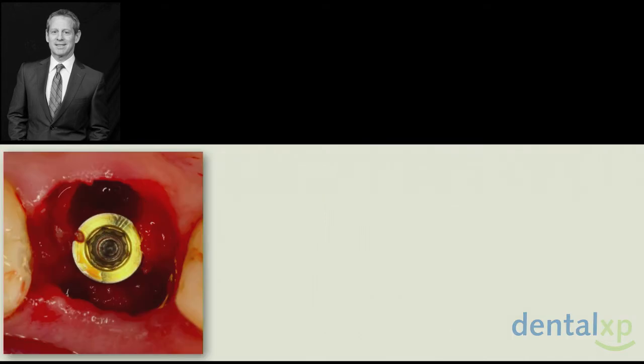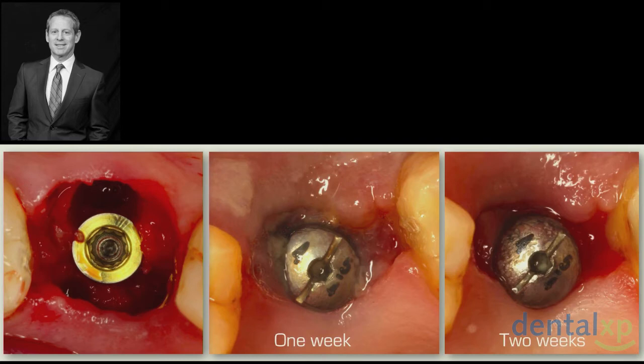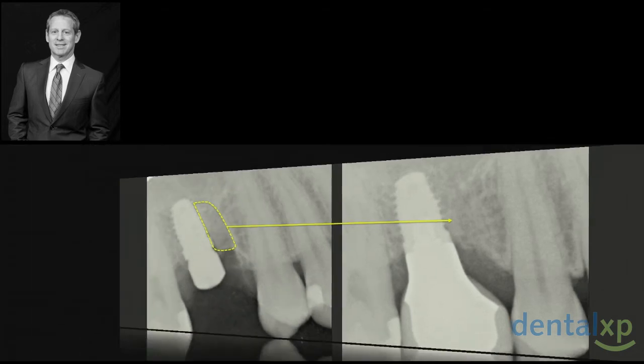So now we go back to that type B socket with the gaps, and we look at it 1 week later, and you can see the fibrin clot. 2 weeks later, tissue is still being kept away. Radiographically, it heals. There's the gap pre-op, and then you can see no gap in the bone, and it just healed with no graft, no membranes, just a blood clot.